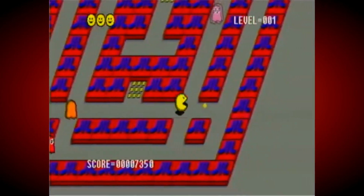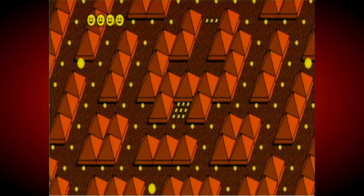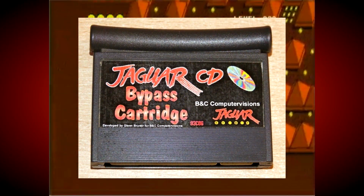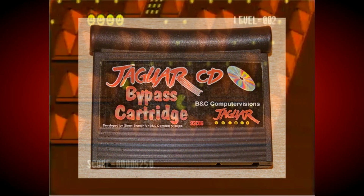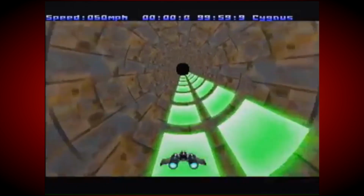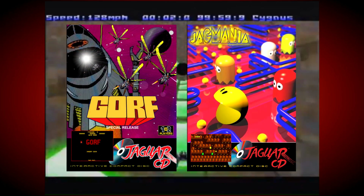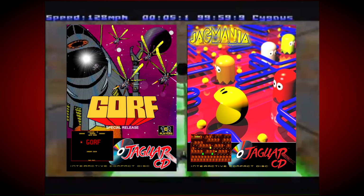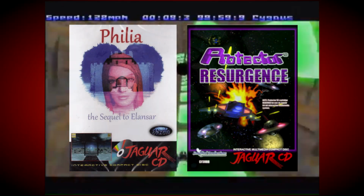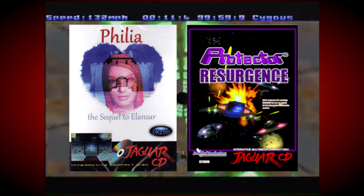The other big boon has come in the form of homebrew games, which began to appear in the early noughties. Originally these required a special bypass cartridge to make them play, but once the CD encryption software was discovered on an old Atari Corp hard drive, people were able to encrypt their own CDs. Early more 16-bit like offerings like Jagmania, Gorf and Painter were later succeeded by far more impressive CD titles like Filia, Protector Resurgence and Tube Special Edition.